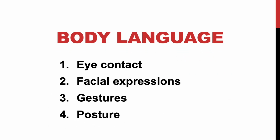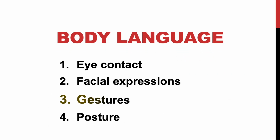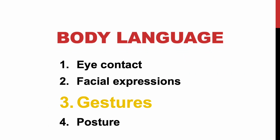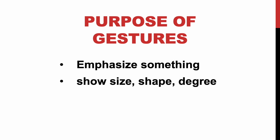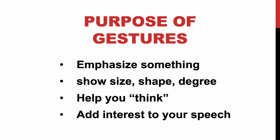Next, after eye contact and facial expressions, is gestures. The purpose of gestures is to emphasize something, to show shape, size, or degree, to help you think, and add interest to your speech. Gestures help you as well as your audience, and definitely make your speech more interesting.